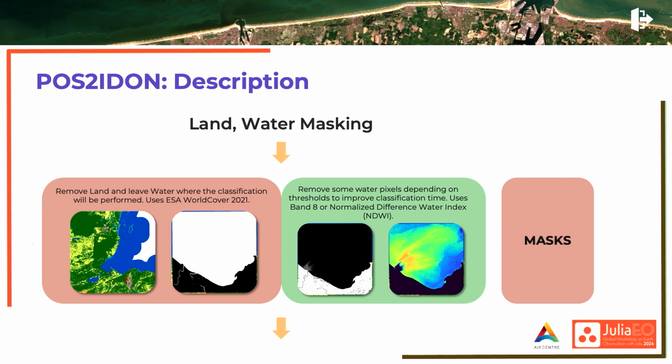Then there is a part that allows creating the land and water masking. The land masking is done because we are not interested in classifying any pixel on land or on the coast, and we create the water mask using the ESA WorldCover 2021. There's also an option for removing pure water pixels, depending on a threshold specified by the user. This can be done in two ways: one is by thresholding band 8, and the other is by thresholding the Normalized Difference Water Index, the NDWI.